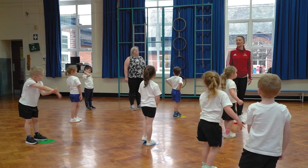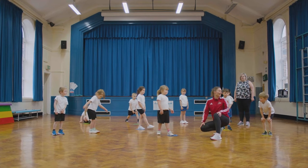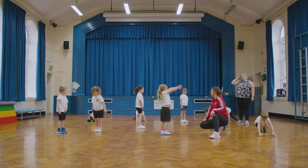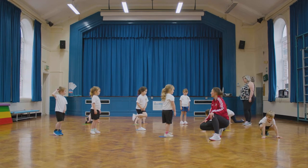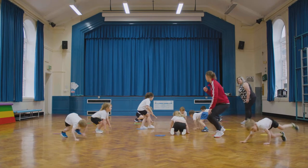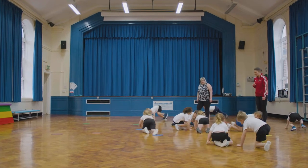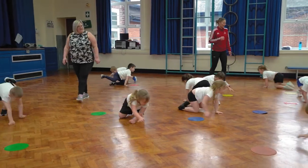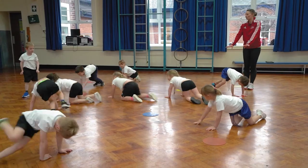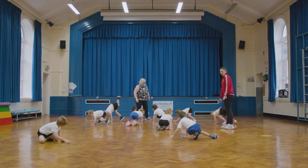Can anybody think of an animal that might move on four legs that goes quite fast? A lion or a cheetah? Yeah? Cheetah. Right, so I'm gonna let you choose. You can either be a lion or a cheetah, it's up to you, okay? We can have some people as lions and some people as cheetahs. Off we go. I can hear some roaring lions. Try not to go on your knees, because lions don't use their knees, do they? They use their feet, okay? Or their paws. Off we go. Nice and fast. Maybe it's trying to catch its prey.